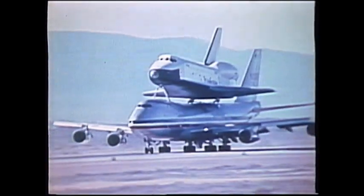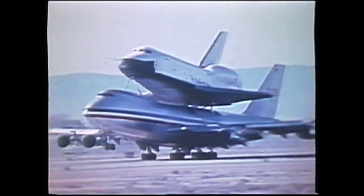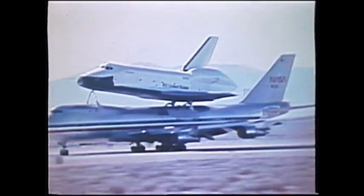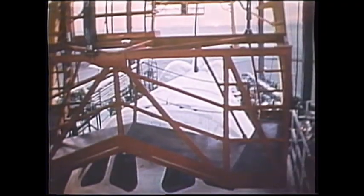Taxi runs begin the captive inert testing, in which the orbiter stays atop the carrier aircraft and none of the orbiter's systems are turned on. The big 747 is maneuvered along the runway at speeds up to 157 miles an hour to determine steering, braking, and ground handling characteristics while carrying the orbiter. Next, a series of 6 captive inert flights is scheduled, still with the orbiter unmanned and its systems inactive.